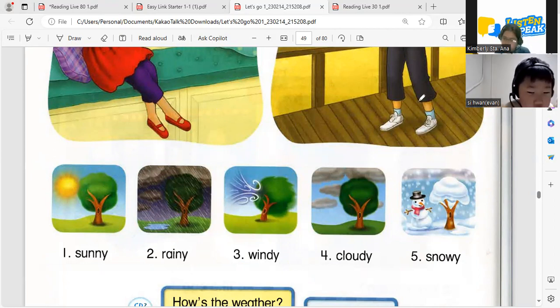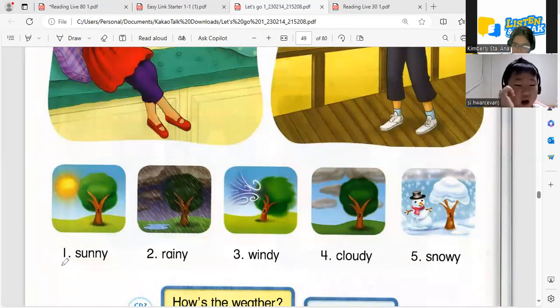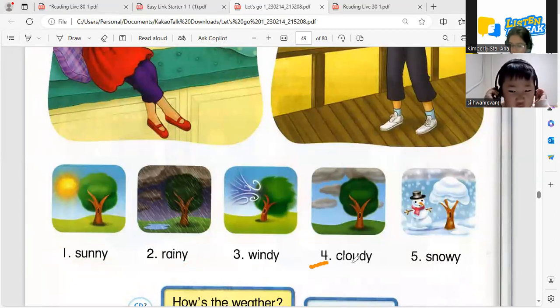Now, let's learn some new words about weather. We call all of this weather. Can you say that? Weather. What's the weather number one? This is sunny. Number two? Rainy. Number three? Windy. Number four? Cloudy. And number five? Snowy. Very good. That's nice. Now let's read it one more time, okay?